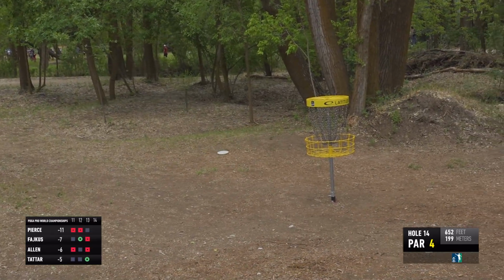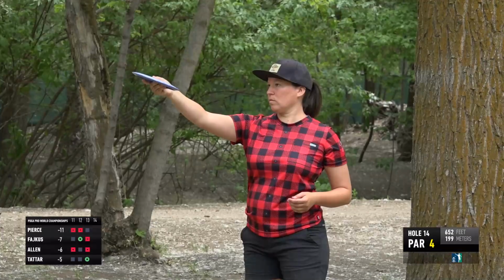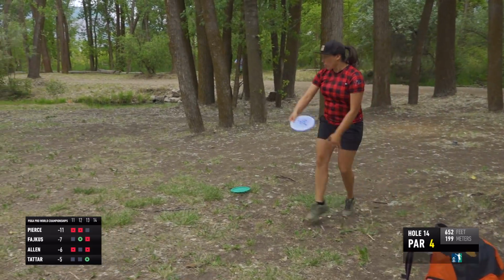Oh yes. Wow, almost a park job. What a shot. I give it to her as a park job, but the putting today has not been so great. Hopefully she can clean it up here. Not just her, though. Yeah, you are not wrong there.